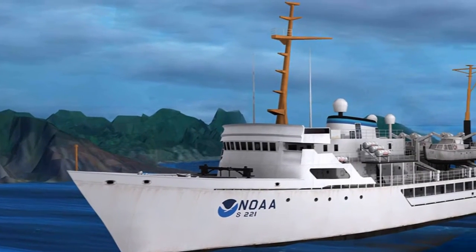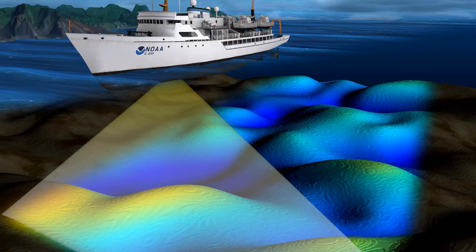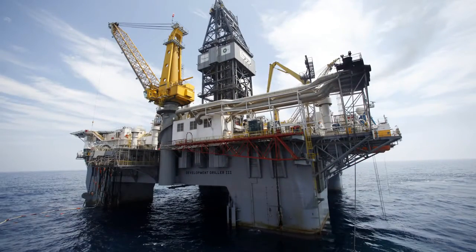Oil extraction has another method, offshore drilling. Using various techniques, oil reservoirs are located. Offshore rigs are then used to extract the oil.